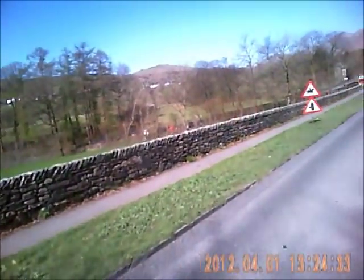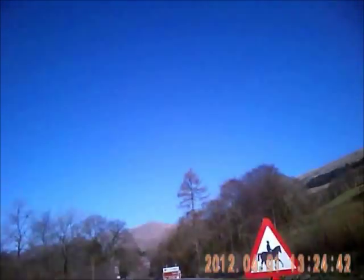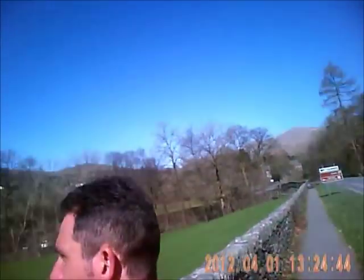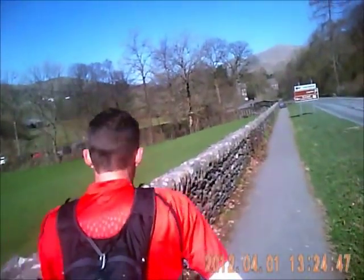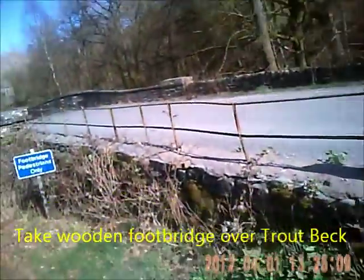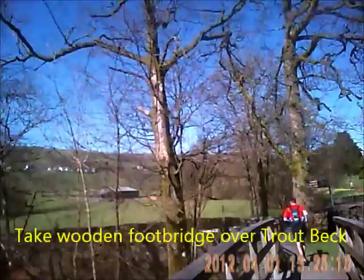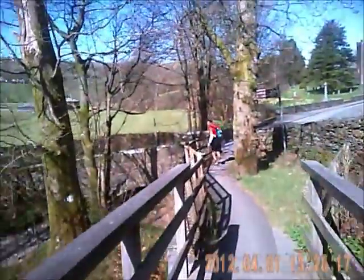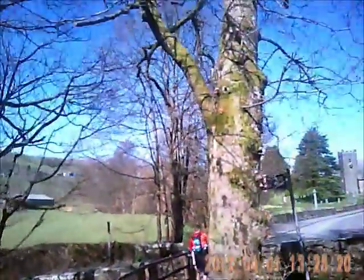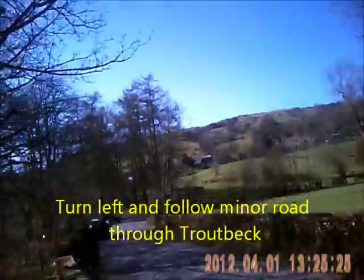Crossroad, turn right, take wooden footbridge over Troutbeck, turn left, follow minor road uphill. See those two houses, that's our track out. We're on our own now, John. Are we doing a split somewhere here? Oh yeah. It's 3.7 kilometres, so that's about right, isn't it? 2.36. Bang on, isn't it? Yeah. And then left here.